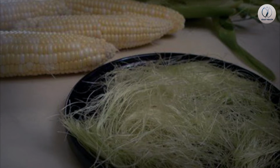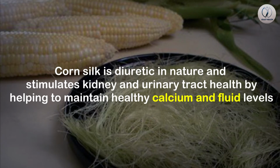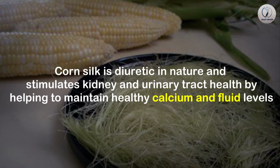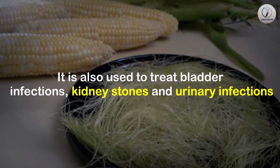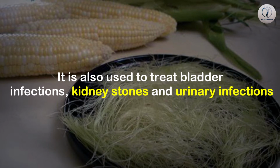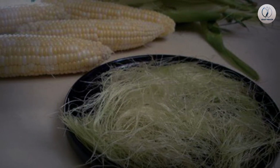Cornsilk. Cornsilk is diuretic in nature and stimulates kidney and urinary tract health by helping to maintain healthy calcium and fluid levels. It is also used to treat bladder infections, kidney stones, and urinary infections.